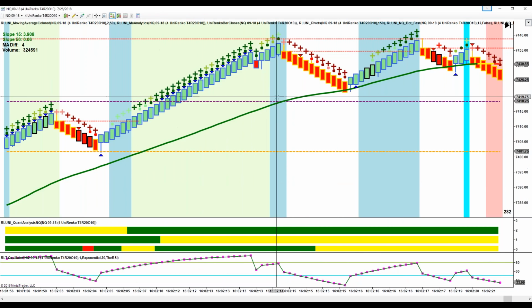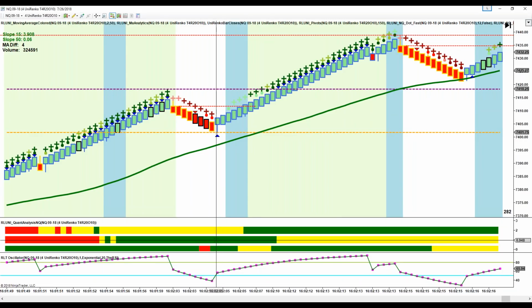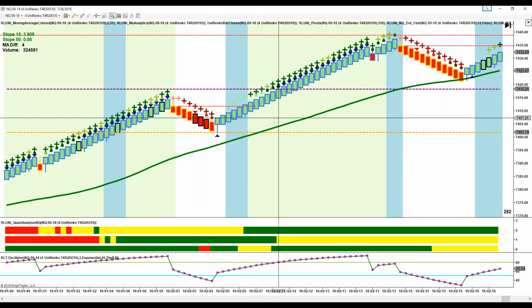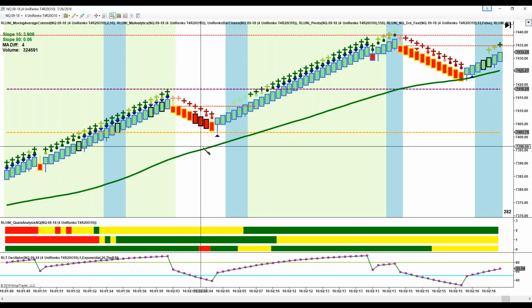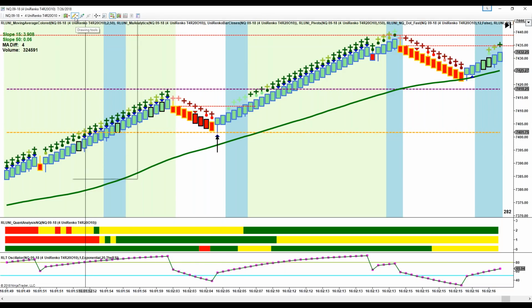Now in the NQ, we must have this middle line. That's our money flow line right here. Optimally, we want to trade with background bias. Now here we don't have it, but this is a stellar entry right here. And the reason is you're trading right off of support.